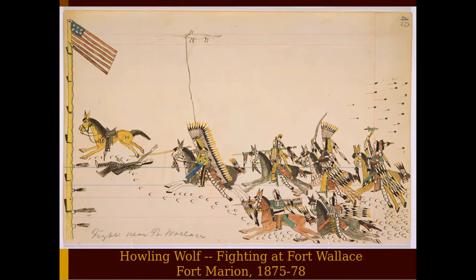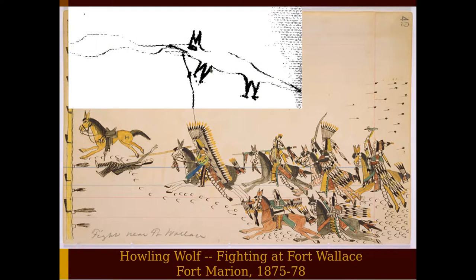They leave tracks which tell a story. So here we see the tracks of the bullets that are flying past them. They bravely head in, one person is down, and you can see this man, whose name is Howling Wolf. That's called a glyph. That's what marks him. He's the author, the artist, and he's counting coup on an Indian who is fighting for the U.S.